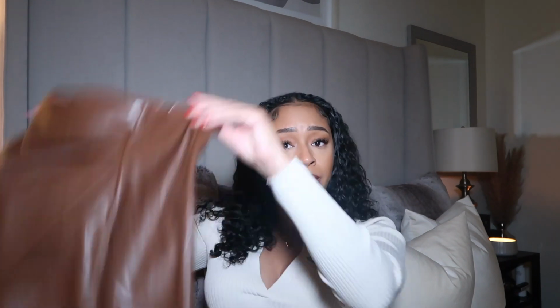So it's definitely a great piece for the fall, you know, when the weather is chilly, and you are concerned about having your legs out. Don't be concerned, because this is going to keep you warm. I know it sounds crazy. It's a vegan leather plastic skirt, but it's going to keep you warm.